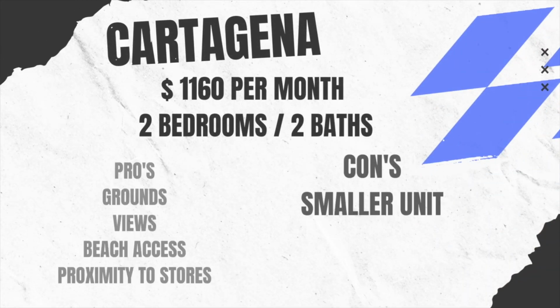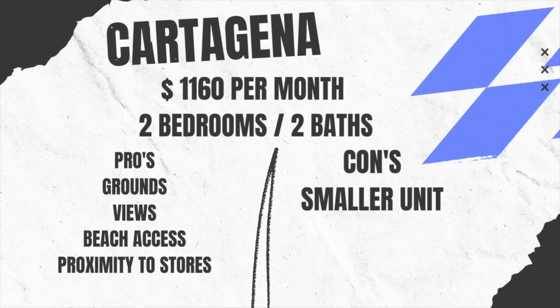Here's our rundown for Cartagena. Our rent was $11.60 per month, and we were in a 2-bedroom, 2-bathroom unit. Our main pros were the grounds. We loved the pools, the beach, just really everything about the grounds.